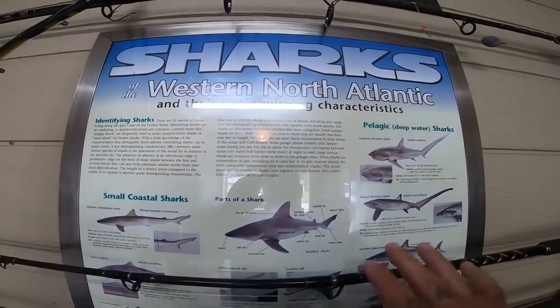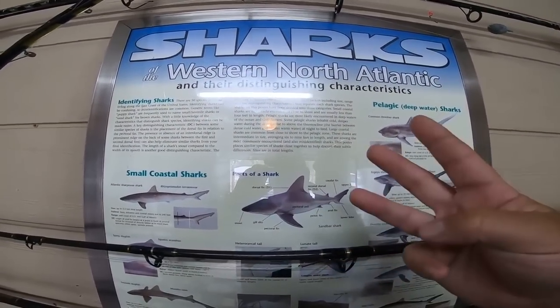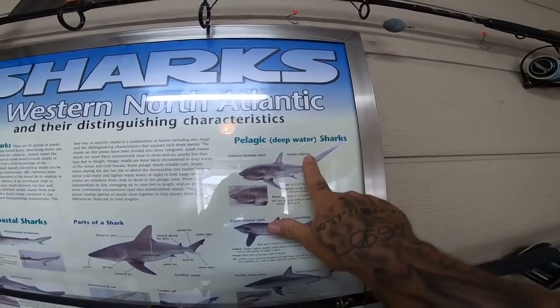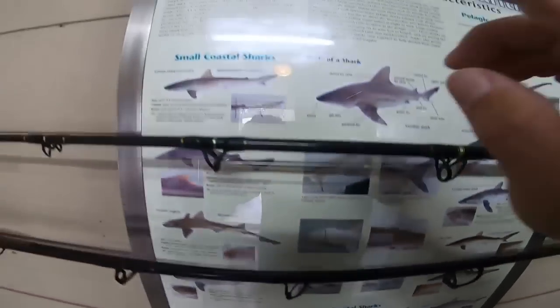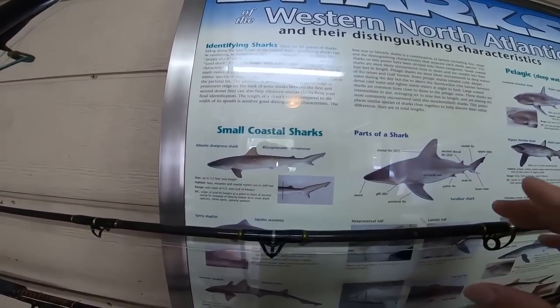All right, guys, real quick, I'm gonna go over a few things about sharks with you guys. Sharks are broken down into 3 major categories. You got your small coastal sharks, which is what I target. You have your pelagic sharks or your deep water sharks, and then you have your large coastal sharks. But we're not gonna worry about any of those other than the small coastals, because that's what I target most of the time, and that's what's in this video.